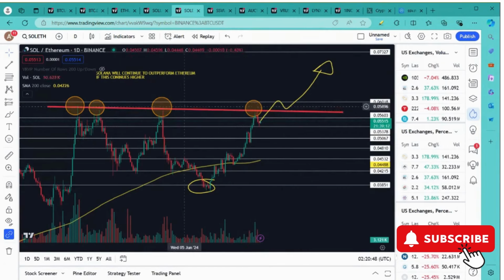Okay? Now be careful because this is a key level of resistance right here. Okay? You see we have the rejection here, another rejection, another rejection, another one. People took profits again here. Okay? Had 1, 2, 3, 4 touches. So what we want to see is Solana over Ethereum breaking above this key level of resistance. Okay? And maybe get a retest and a continuation move to the upside in order for Solana to outperform Ethereum.